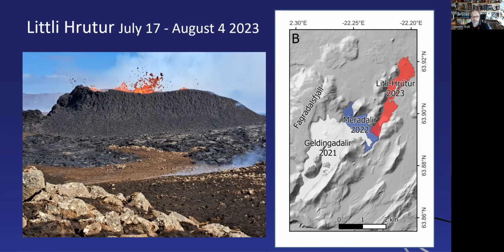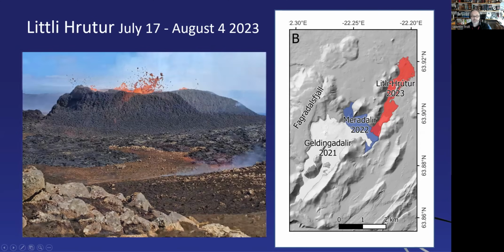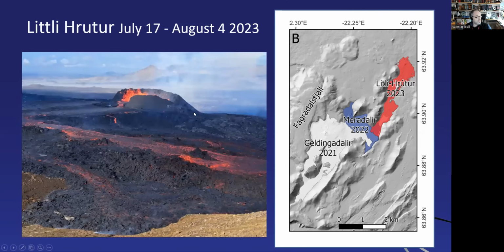Initially, it was draining to the south towards the Meradalir area, but eventually there was also draining towards the west. There was a fracture developing, and initially, as I said, it drained to the south here, but then the fracture here ruptured the wall of the cone, and a little block fell out, creating a pond of lava afterwards. And then this was flowing to the west a little bit, but then continued to flow to the south. On the map, this is this part here. It's flowing to the west and then to the south.